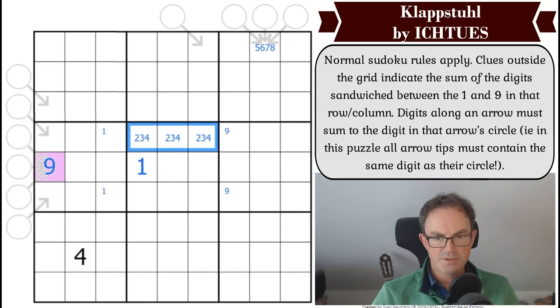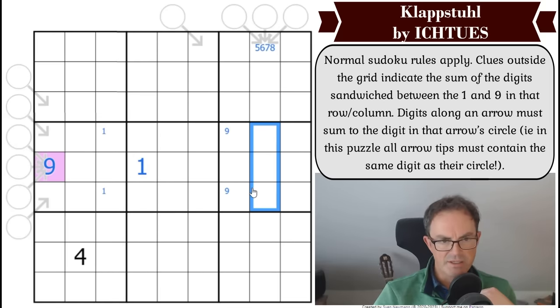This might be wrong, that 2, 3, 4. We don't know whether the 2, 3, 4 is here or here. It's in one of them for sure. This adds up to 9. I don't know. This is going to do something down here, I think, but I don't really understand how I'm meant to work that out, because I don't know how we're going to disambiguate which way round this goes.